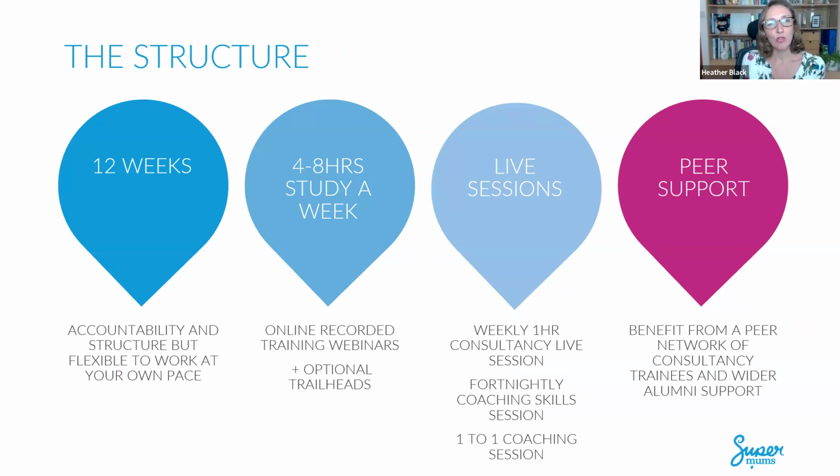We set a structure for learning, which will look at a minimum of 4 hours a week. The core curriculum is 4 hours a week. You can complete that at your own pace. So if you want to complete more than that time in a week, you're more than welcome to. If you can only do 2 hours or whatever a week, then that's up to you as well. So you can go through the on-demand content at your own pace, but what there is on a weekly basis is a 1-hour consultancy live session with me that you can access.